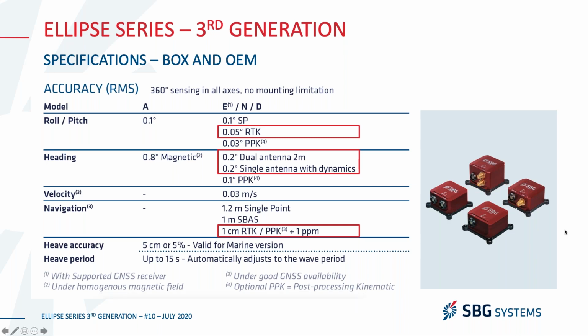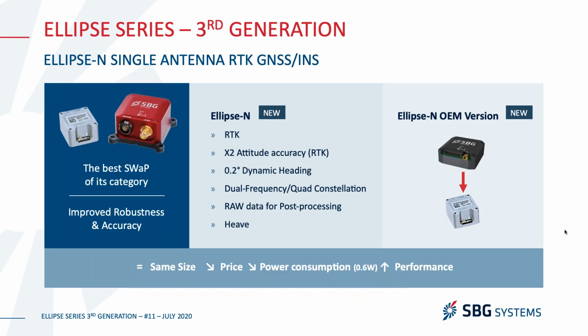So if we look a bit more into the main products that we have renewed here, the Ellipse N and the Ellipse D. So first, the Ellipse N, our engineering team has worked a lot to be able to put all those new functionalities and all those new electronics into the same form factor. So if you have been using some Ellipses in the past, the Ellipse N is keeping the exact same form factor in box, is even smaller in OEM, but is now having all those added functionalities. So better pitch and roll, better heading, RTK capability, and dual frequency, of course. Same size, higher performance, but also a decreased price point and also decreased power consumption, which is quite important if you're running on battery, which is quite usually the case on UAV, for example.